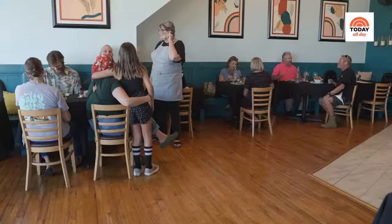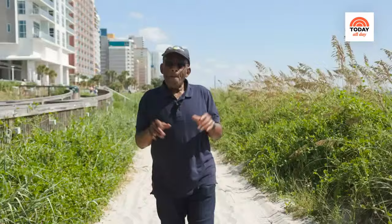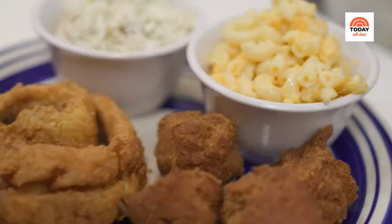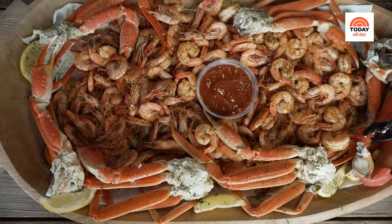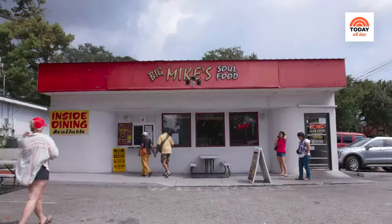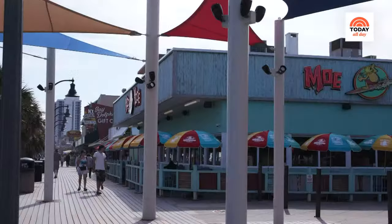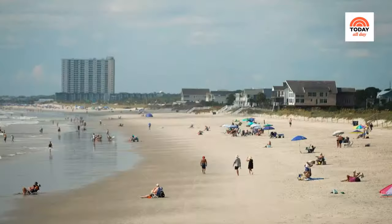Whether you're looking to kick back with casual beachy fare or enjoy elevated modern menus, Myrtle Beach is a seafood lover's paradise. The very best of South Carolina's most beloved dishes can all be found right here. And there's no doubt that the thriving restaurant community shapes the heart and soul of this vibrant coastal city.